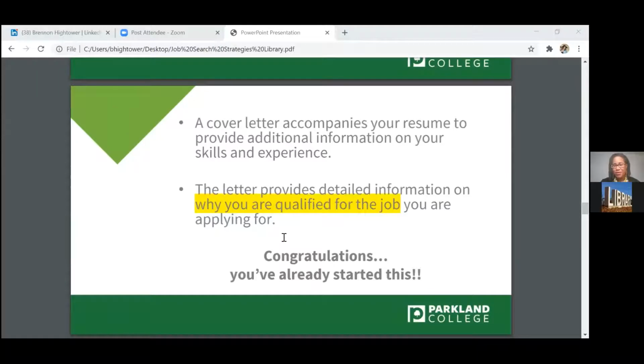about why you're qualified. A cover letter accompanies your resume to provide additional information on your skills and experience. The letter provides detailed information on why you are qualified for the job you're applying for. So with you doing the 60-second activity, you've already got yourself started in knowing why you are qualified for the position that you're applying for. So congratulations, because you've already started this.